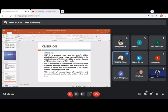So here it talks that in the Eastern Himalayas it will be compared with Nanda Devi or the Valley of Flowers, Great Himalayan Park, Sagarmatha, which is the Mount Everest National Park, where Mount Everest is. I have gone through it, and it finds that it is unique in its own way.